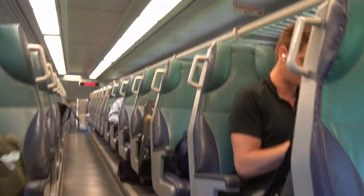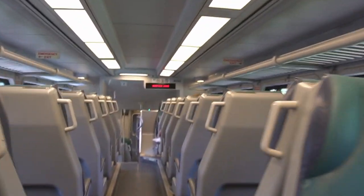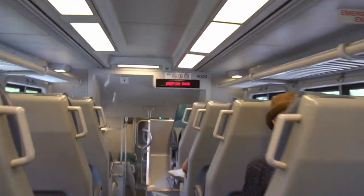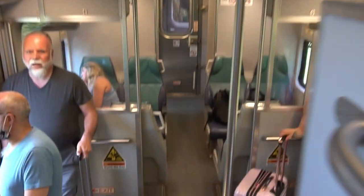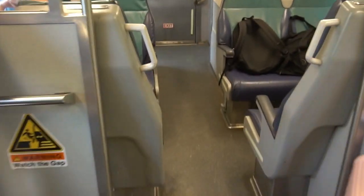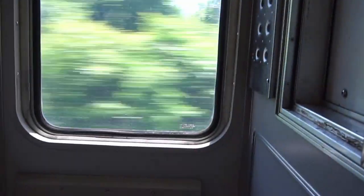Moving on, here are the seats. The seats are laid out in a 2+2 configuration and consist mostly of airline-style seats. Now, one thing that's pretty bad about the C3 bi-level coaches is the lack of power outlets. And if you do find one, well, you gotta pray that they work, because all of them in the car never worked on this whole journey, which, as it is currently 2022, is not exactly optimal.